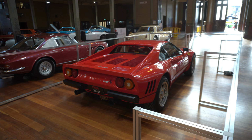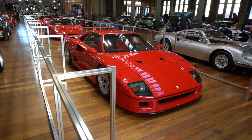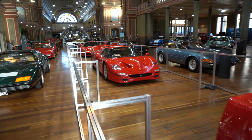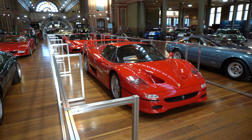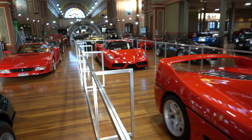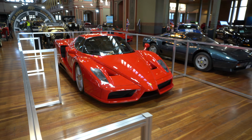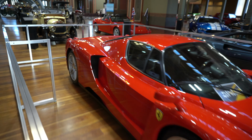Wow. Ferraris are all lined in the middle with the GTO. We've got an F40 here. That looks a beast sat in the middle there as well. Wow. Full set.